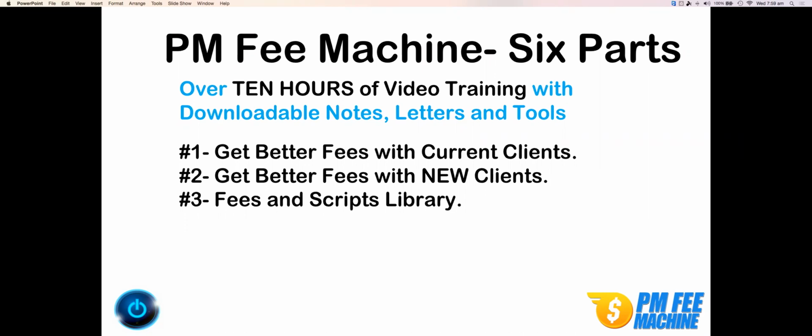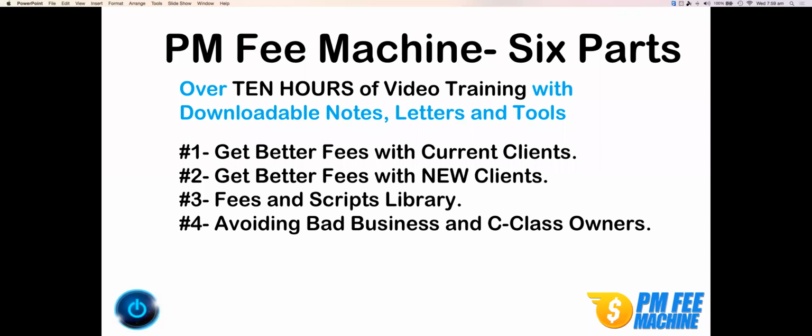I'm also going to give you access to our full fee scripts library, just about every individual fee objection you can think of, anything that comes your way, we've got it covered with scripts to help you with a proper and right response. We've also got a whole section on avoiding bad business and C-class owners. It's all about profitable quality property management. We've got a whole section just on that.